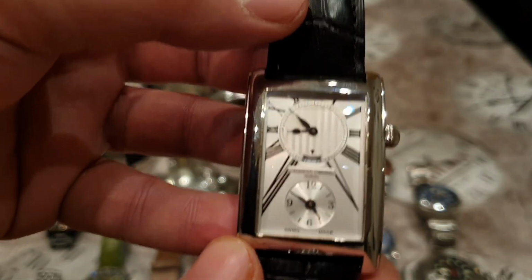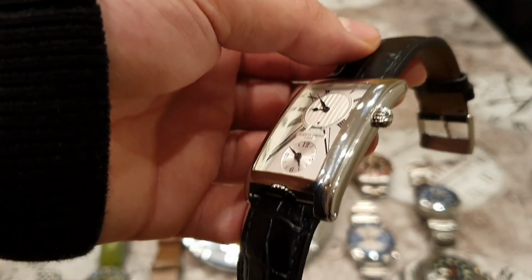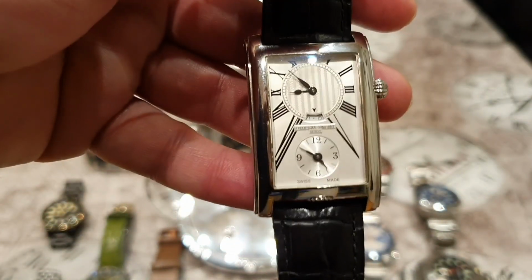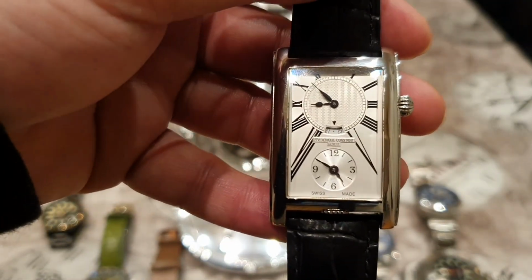And the Frederic Constant, for me, has served me very well as a daily watch, especially to work, and especially this time of year on this croc leather strap. It's beautifully done, and it's got these curved lugs. I do love the case design, and the dial is very nice indeed.